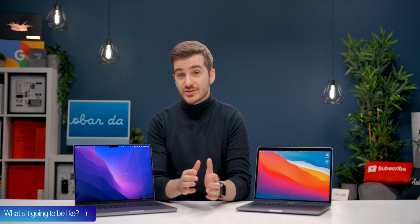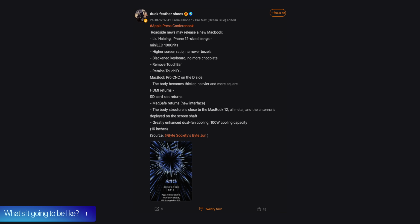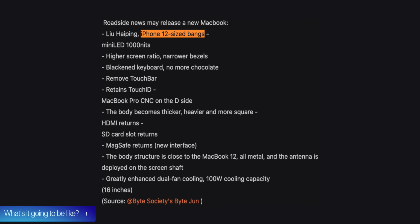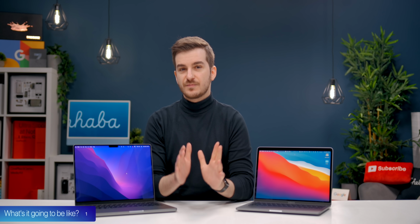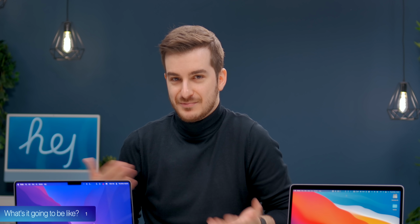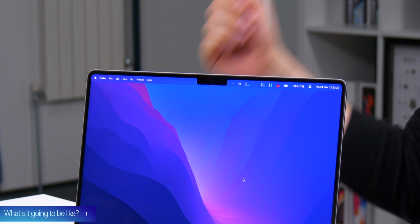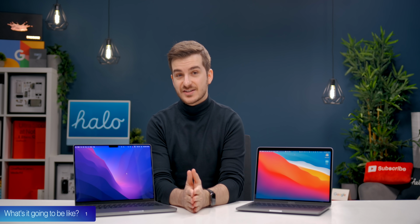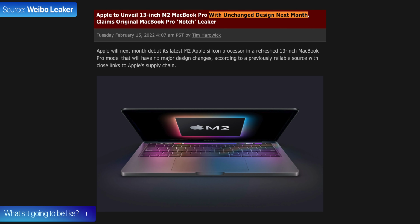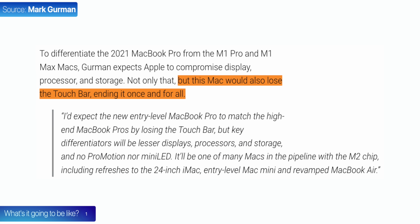And not only that, but we also have a fourth report coming from the same source on Weibo that gave us that very last minute leak that the new MacBook Pro's 14 and 16-inch would have a notch and a black keyboard. A lot of people laughed at him as they did not believe the notch rumor to be true. Like, I didn't even believe it to be true when I first heard about it, but it seems like he was 100% correct. And now he reported that this new M2 MacBook Pro will indeed keep the exact same design as the 13-inch M1 model, including the touch bar, which does actually go against what Mark Gurman was saying.